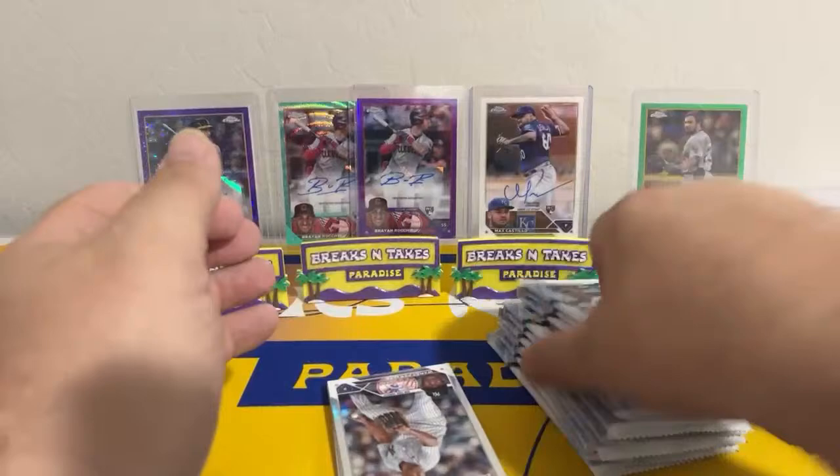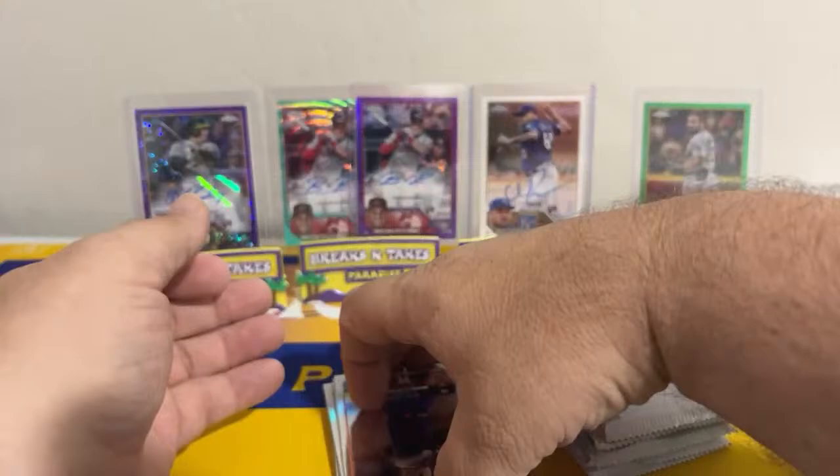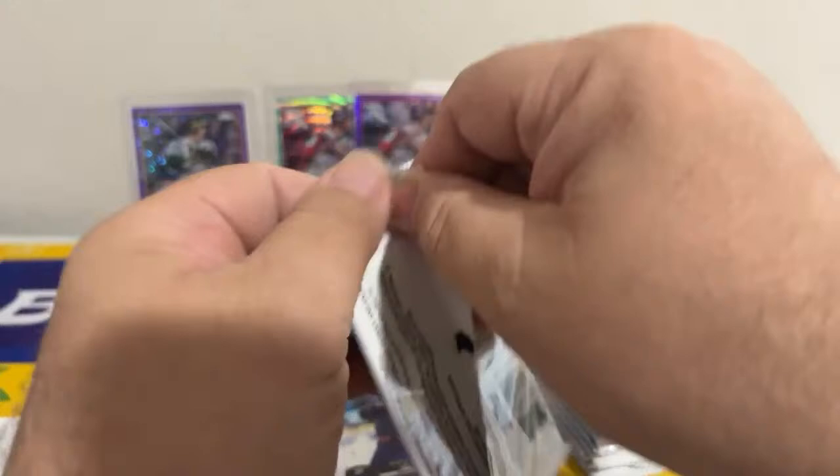At least Brian Rocio is pretty consistent with his auto. Looks the same on both autos. So many players get so lazy with their auto after a while.